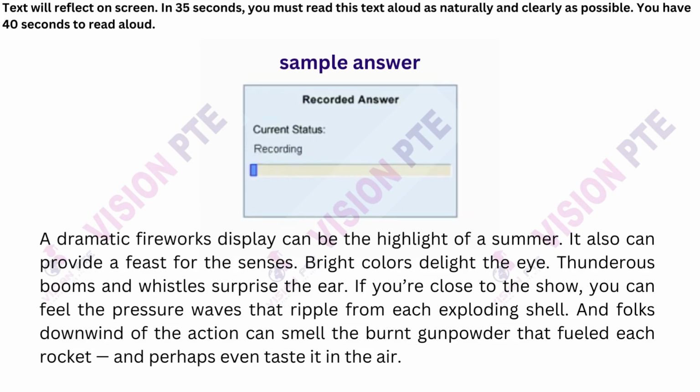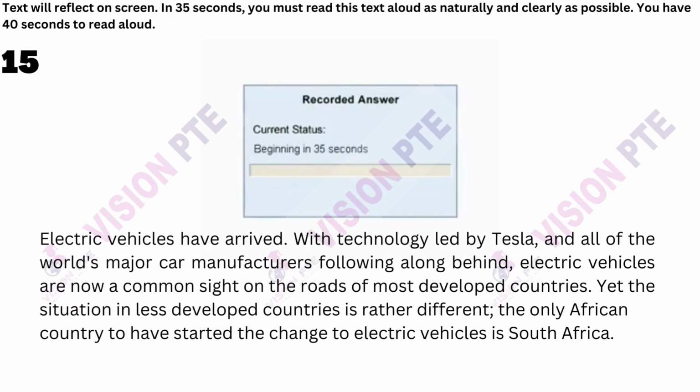A dramatic fireworks display can be the highlight of a summer. It also can provide a feast for the senses. Bright colors delight the eye, thunderous booms and whistles surprise the ear. If you're close to the show, you can feel the pressure waves that ripple from each exploding shell, and folks downwind of the action can smell the burnt gunpowder that fueled each rocket and perhaps even taste it in the air.